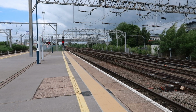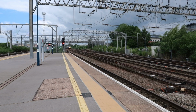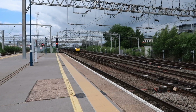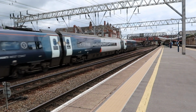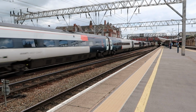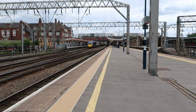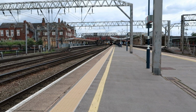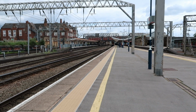As here comes another Avanti West Coast service from Preston. Wait, is it speeding past? Yes, it is. Service, as it was supposed to go from Glasgow but had to cut off at Preston. So we'll see you for the next train to arrive.